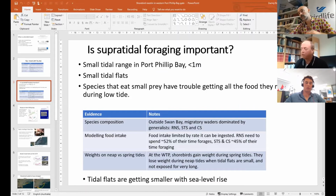And I think our shorebird fauna is basically adapted to what we've got on offer in Port Phillip Bay, and supratidal foraging grounds are part of that. Second line of evidence comes from modelling food intake. The shorebird intake rate of food is limited by the rate it can be ingested, and if you're eating very little items, it takes longer to get a big meal inside you.